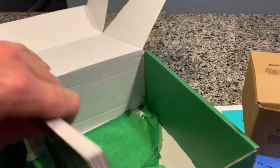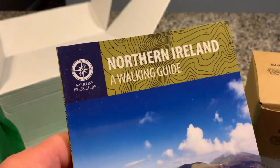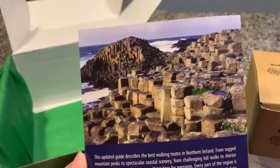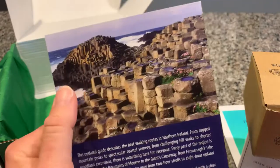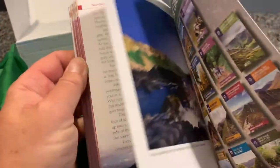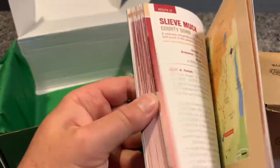And then last but not least, we have a Northern Ireland walking guide. And of course the Giant's Causeway is on the back. If you do happen to go to Ireland and go to the Giant's Causeway, if you follow the path along around the area, there's the Carrick-a-Rede Bridge, which goes across. Depending on the weather, you can cross it. It goes out to a little tiny island.